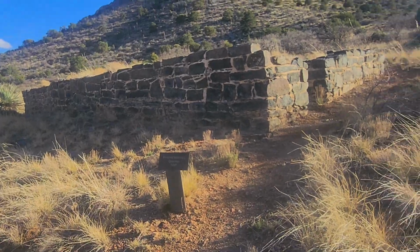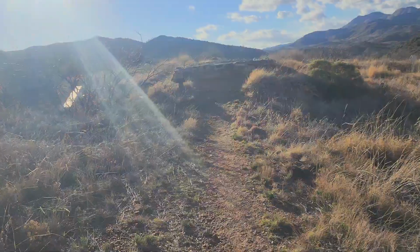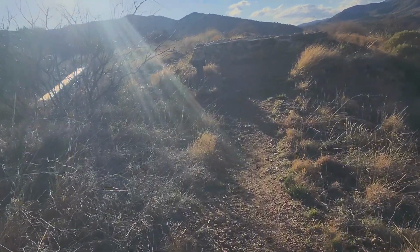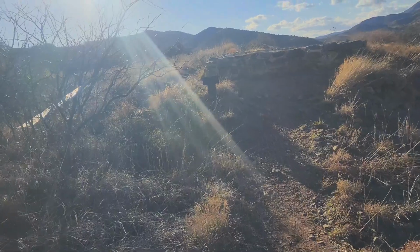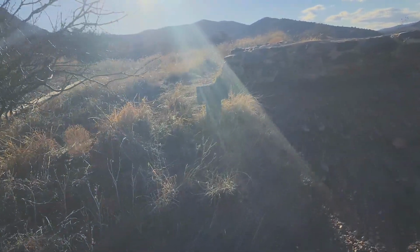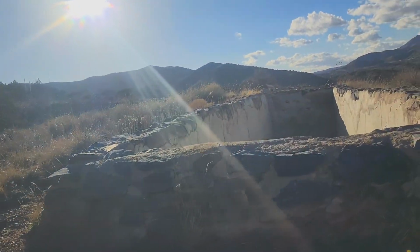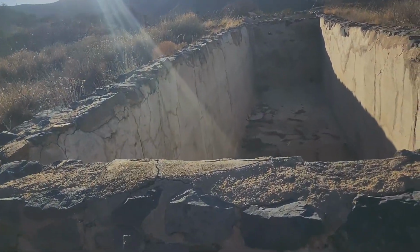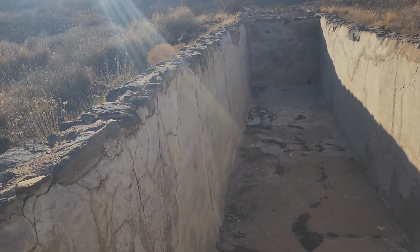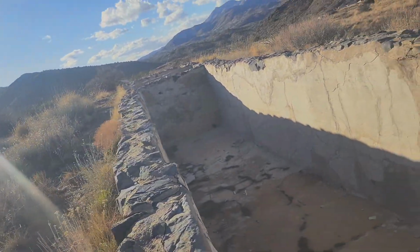That's the hospital storage quarters. I'm gonna go see what this is. Oh, reservoir. Wow. Whoo! That's a pretty big reservoir. Wow. It's got multiple tanks.